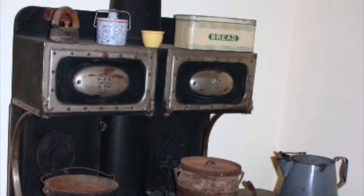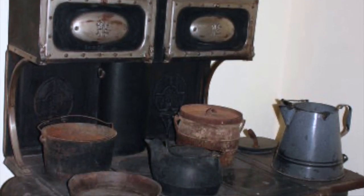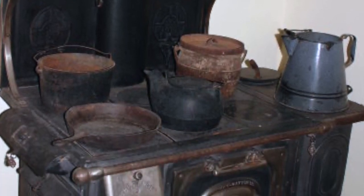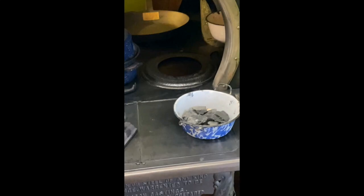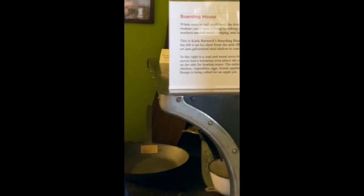And then we have here a stove range. This would have been a coal-fired stove. You can see some coal there on the stove. Coal would have been purchased at the local hardware store, and sometimes magically coal got dropped off from a train, and people were able to bring it home and use it for heating and cooking.